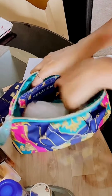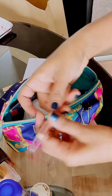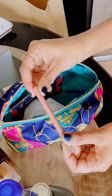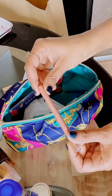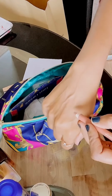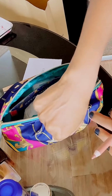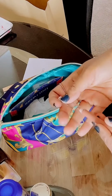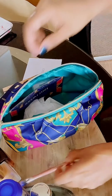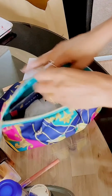Okay, there is another thing. It's a pencil. What is the pencil? Double Wear Stay in Place lip pencil. But this also I don't use, pencils at all on my lips. Oh my gosh, this is a nude color, but I don't use this one. I always go for pink and peach light colors on my lips. I don't use this one.